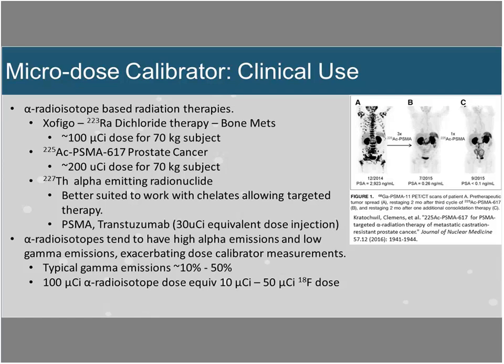There's another alpha radionuclide, actinium-225 PSMA, and it's used in the treatment of prostate cancer. Here, the dose is about 200 microcuries. If you look at the images on the right, this is some of the preliminary data that they've gotten. You have a patient suffering from metastases from prostate cancer. He underwent 2 treatment cycles of this actinium, and you can see how dramatic the effects were in reducing the tumor burden. It's really almost like magic, the way this treatment has worked so well.